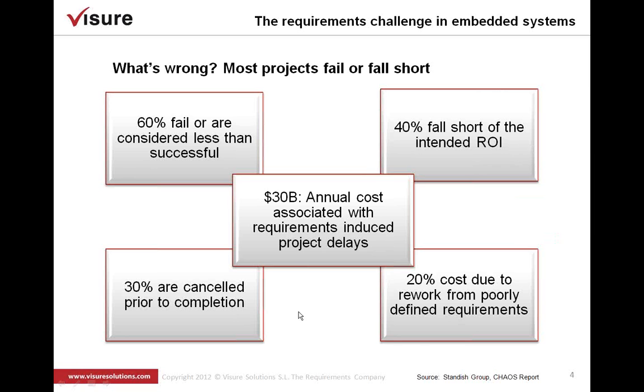So there's still a lot of money spent on projects that are reworked because of poor requirements, that are delayed because the requirements weren't complete or weren't well understood. Most fall short of the intended return on investment that the project was going to give back to the company, and 30% are canceled prior to completion. Those are just some numbers that continue to make us take notice of the requirements issues, and I don't see them going away anytime soon.